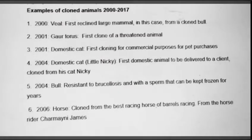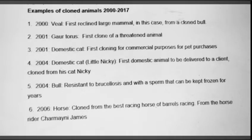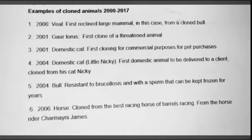Here we have some examples of animals that have been cloned in the years 2002 through 2017.